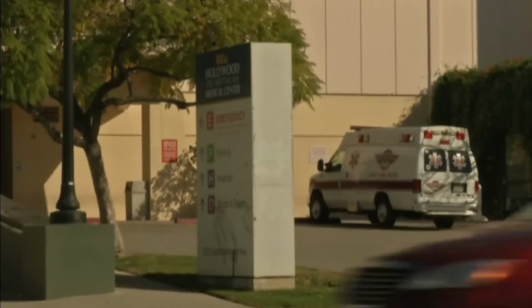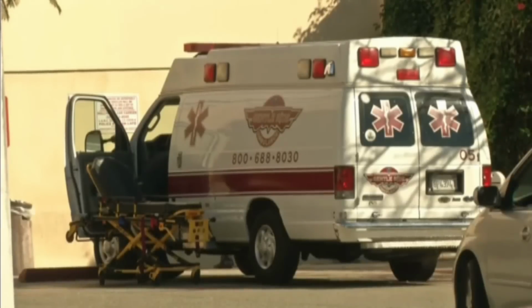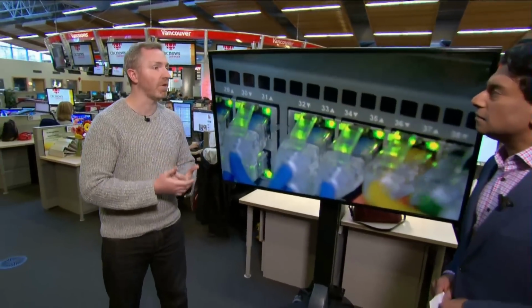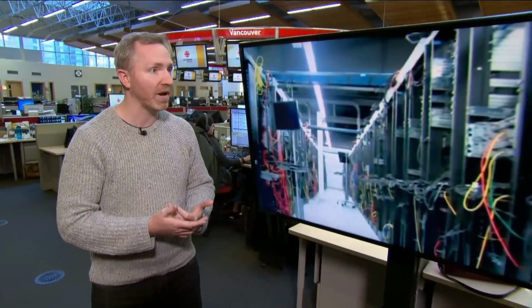Experts say cyber attacks on hospitals are becoming more common. So this attack and the extortion came as a surprise to a lot of us here, but it did not surprise our tech expert, Graham Williams. And why is that? Well, with systems like this, they are very vulnerable to attack from a variety of directions.